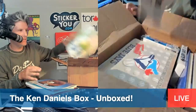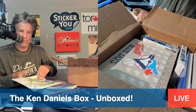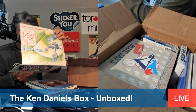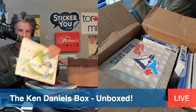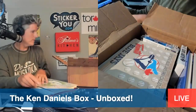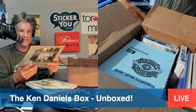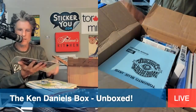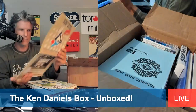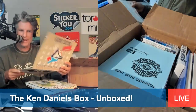Okay, 1984, a year I remember, the Blue Jays calendar from 1984, Shoppers Drug Mart. This is some serious vintage memorabilia. Dave Stieb again. Wow. All right. This is the Shoppers Drug Mart calendar from 1983. This is actually the first season I followed the Blue Jays, 1983. I discovered them that summer. I can't believe it. I want to hang this up.